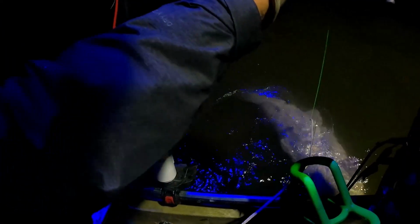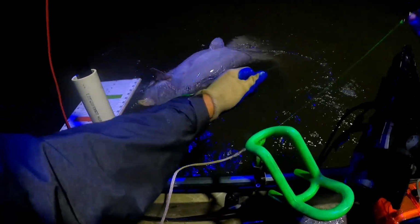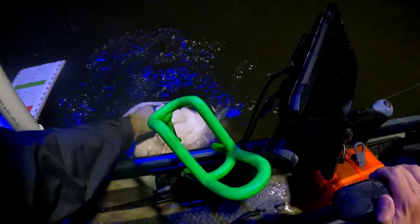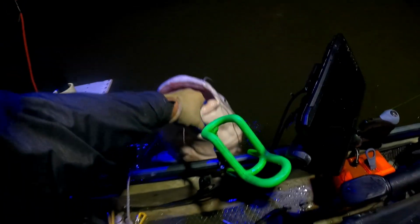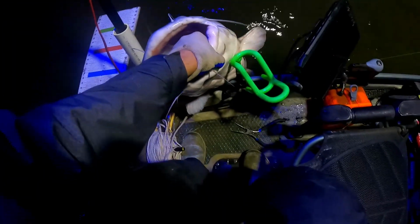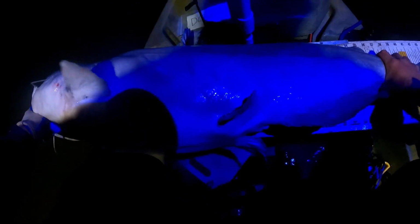It's getting dicey. It's getting real dicey. This is a huge fish. Alright, got my hand in his mouth. I'm not gonna let go of that. Fish is free. If I drop him, he's gone. But I did not drop him. Here he is. Alright, this fish is huge, guys. This fish is absolutely huge.